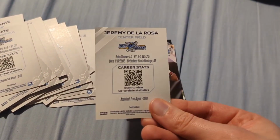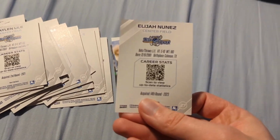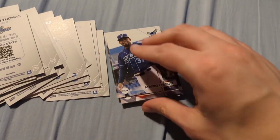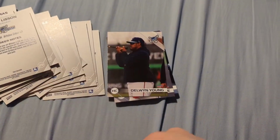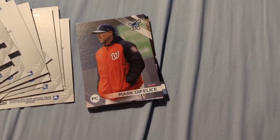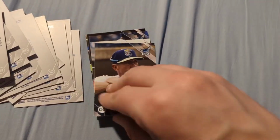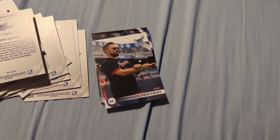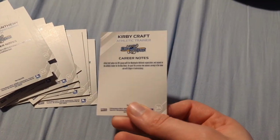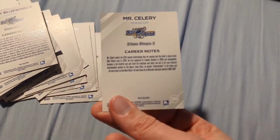Jeremy De La Rosa, Dalen Lyle, Elijah Nunez, Jonathan Thomas, Mario Lizon, Delwyn Young, Mark, what? I'm sorry, Defilice. That's my best attempt, and it's not very good. Mark Harris, Brandon Penthony, Kirby Kraft, Rocky Bluewinkle, the mascot. One of them, because the other one is Mr. Celery. And there we go.